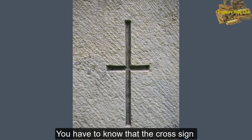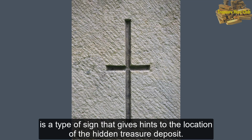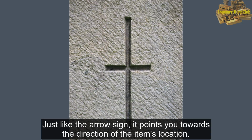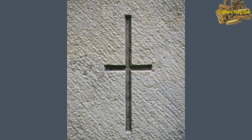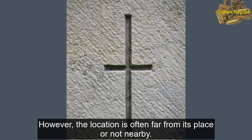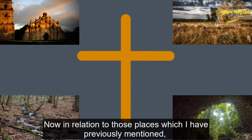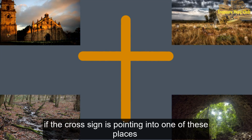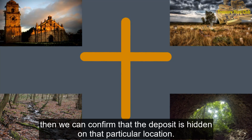You have to know that the cross sign is a type of sign that gives hints to the location of the hidden treasure deposit. Just like the arrow sign, it points you towards the direction of the item's location. However, the location is often far from its place or not nearby. Now, in relation to those places which I have previously mentioned, if the cross sign is pointing into one of these places, then we can confirm that the deposit is hidden on that particular location.